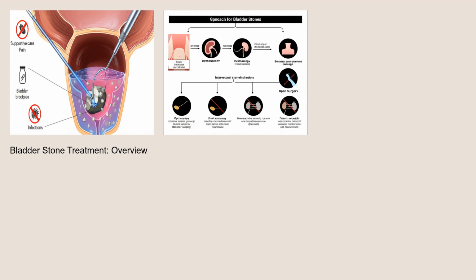Small stones may pass on their own with increased fluid intake. However, larger stones usually require intervention. Cystolitholapaxy is a common procedure where a cystoscope is inserted into the bladder and the stones are broken up into smaller pieces using lasers, ultrasound, or mechanical devices. These fragments are then flushed out. Open surgery is rarely needed but may be necessary for very large or complex stones. Addressing any underlying conditions, such as an enlarged prostate or nerve damage, is also crucial to prevent recurrence. Medications may be prescribed to manage pain, control bladder spasms, or treat urinary tract infections.